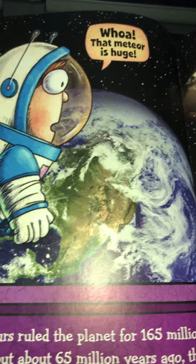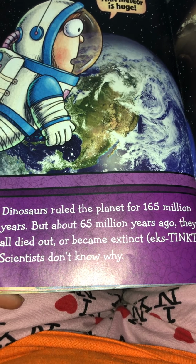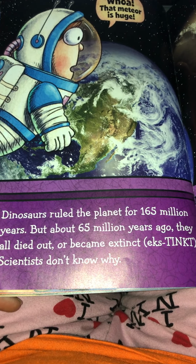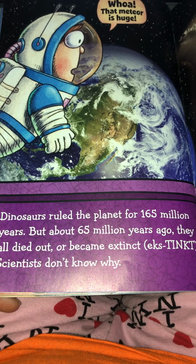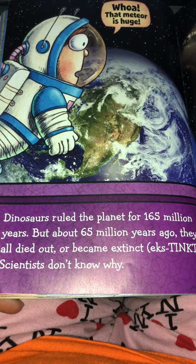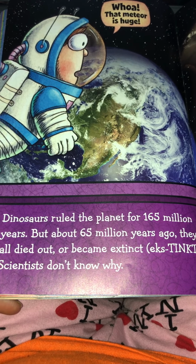Whoa, that's a huge meteor. I guess Buzz is in outer space now. Dinosaurs ruled the planet for 165 million years. But about 65 million years ago, they all died out or became extinct. Tell me in a comment, what does the word extinct mean? You can stop, pause the video, and look at the page. Scientists don't know why.